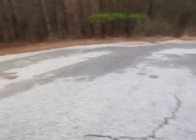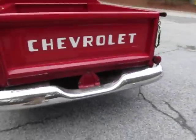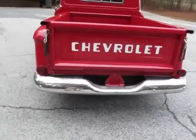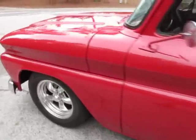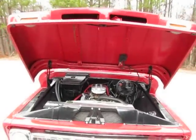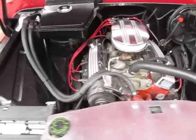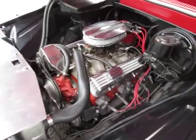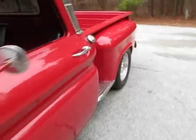Nice sounding exhaust. The hood opens easily with one hand. And I'm going to shut it off so we can hear a little better.